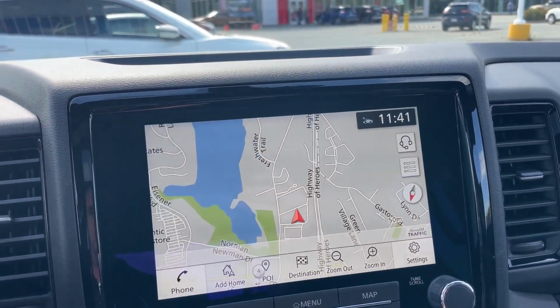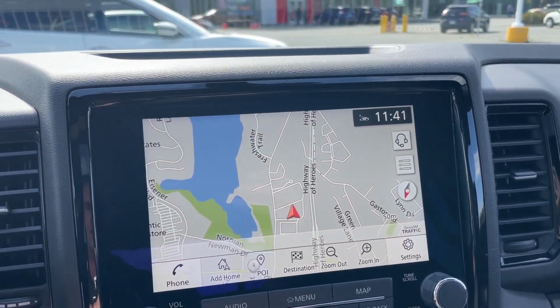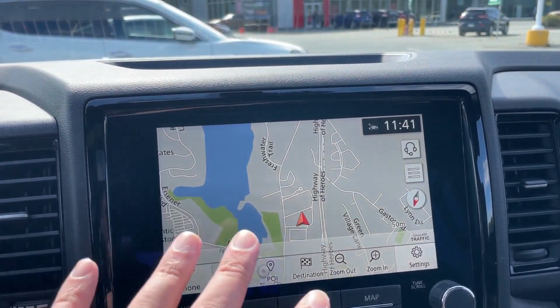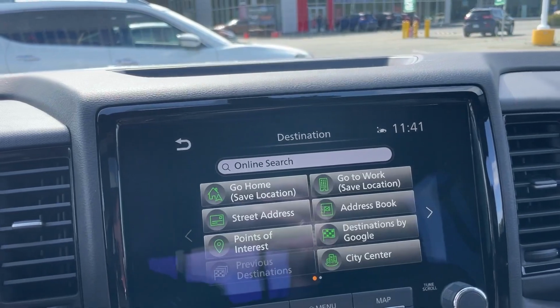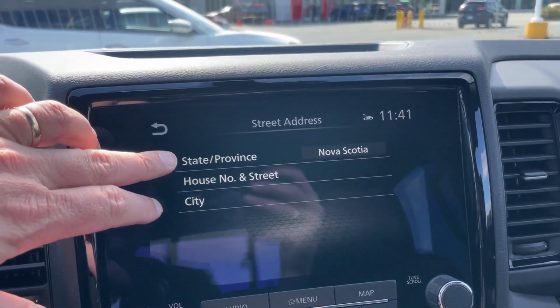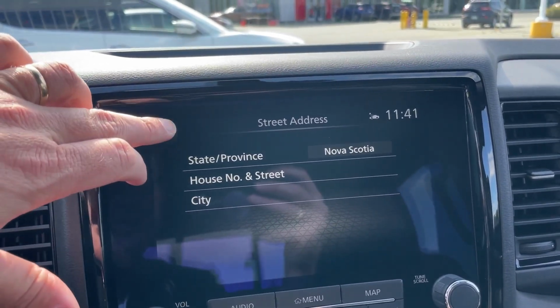The next thing I want you to notice is the beautiful navigation system that's on this with free updates, which I'll show you in just a moment how to go through and do that. But with your nav system for your destination, if you know where you're going, simply start off with the street address. You can change the state or province, your house or street number, and then the city that you're in.